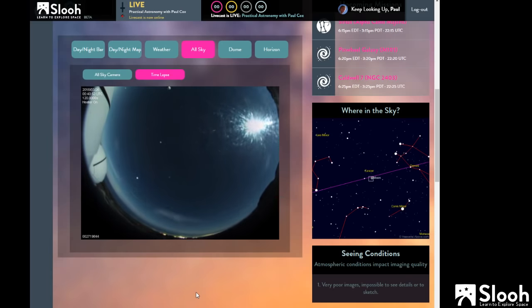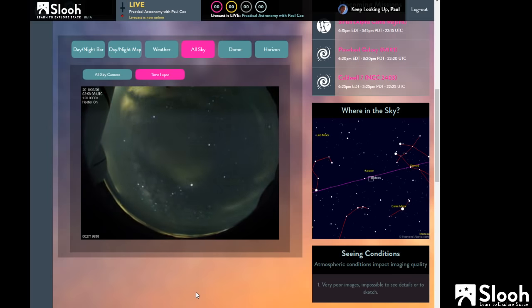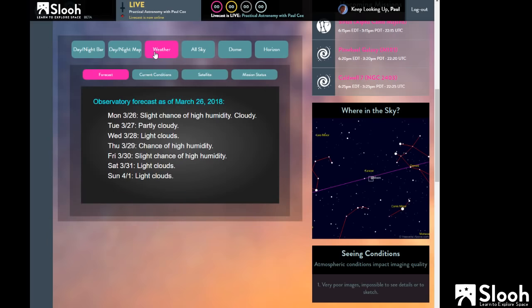But it means that you can look at last night, and you can see even the tiniest little bit of cloud and stuff like that. So we were under an alpha alert last night, and that cloud, that's why we weren't open last night. But let's take a quick look at the weather forecast. So I think we've got a pretty poor forecast for tonight. Slight chance of high humidity and cloudy, partly cloudy tomorrow, light clouds. So we've got a really mixed week, haven't we, at the Canary Islands.